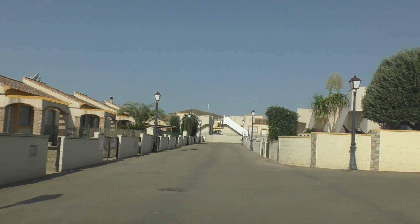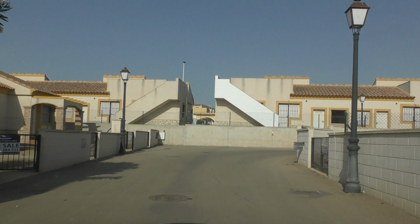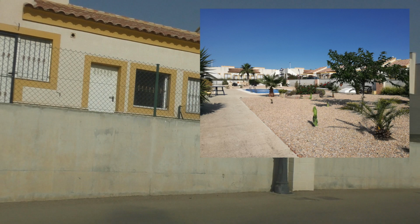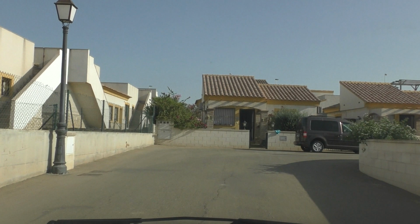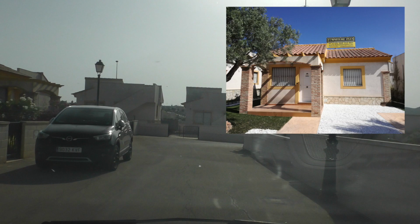And all these properties are being let go now. They've all been tidied up. Some have been bought already, still a lot to be sold. But right in the middle here is a community pool. And the main reason why you're paying your community charge is really you're paying towards this pool. These are two bedroom properties. I think they call them Mansouris. These buildings are completely different to the rest of Camposol.